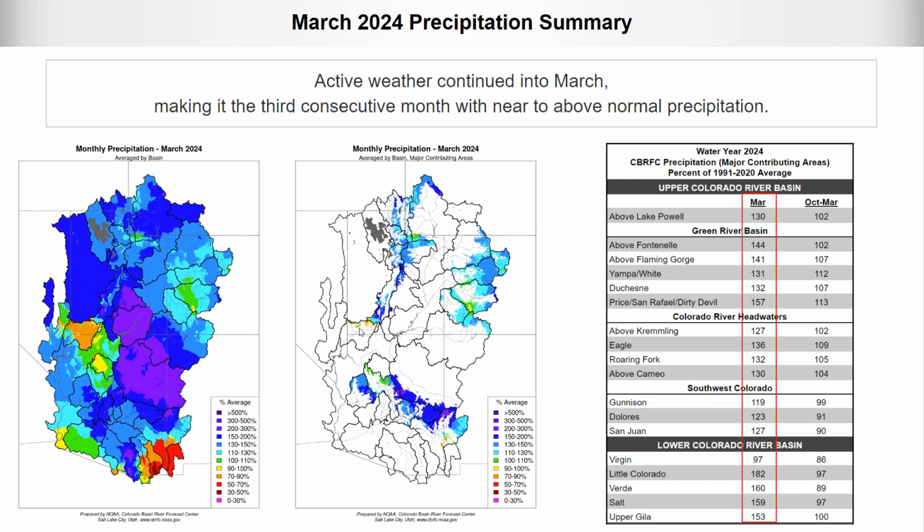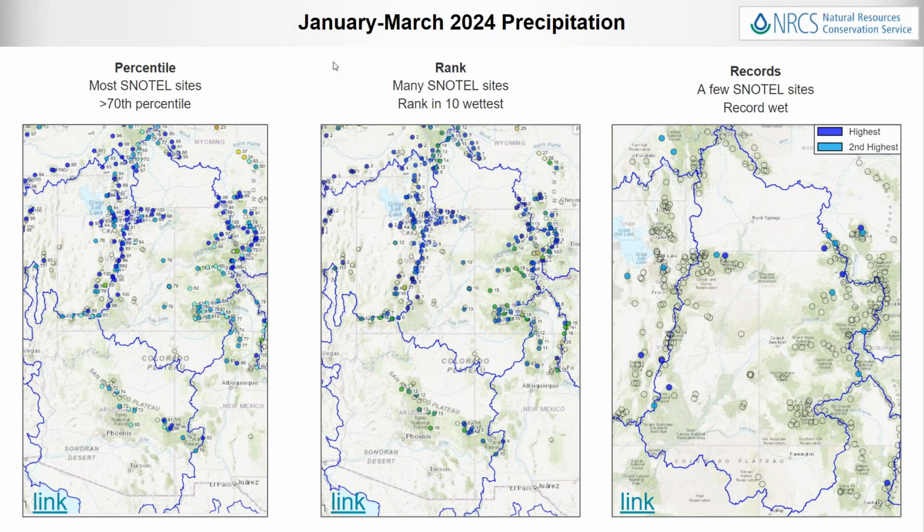That basin had a little bit less than 100% of average March precipitation, but everywhere else, greater than 100%, in many cases or most cases greater than 125% of normal. So it was another good active weather month in March. And I mentioned it was the third consecutive month with near to above average precipitation.